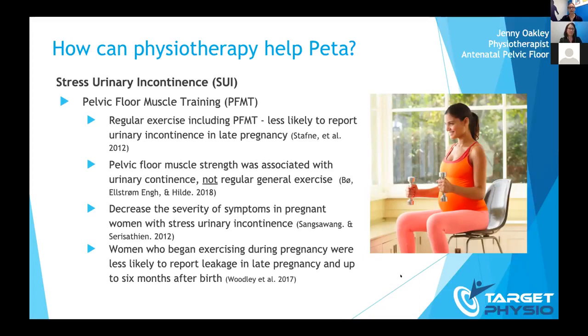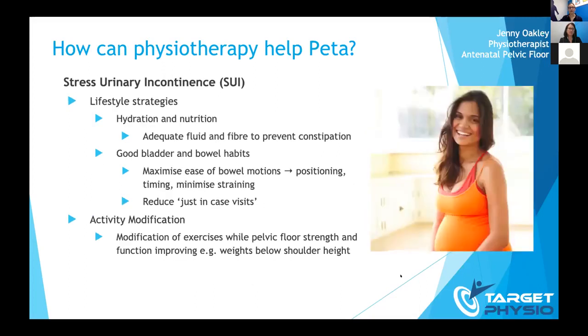All right. Lifestyle strategies. So we'd have a chat to Peta about hydration and nutrition. So making sure she's got adequate fluid and fiber to prevent constipation. And then also having good bladder and bowel habits to reduce the strain and pressure on the pelvic floor. And then as her pelvic floor strength is increasing, we can modify some of the exercises she does at the gym to reduce the symptoms of the incontinence. So bringing the weights below shoulder height.